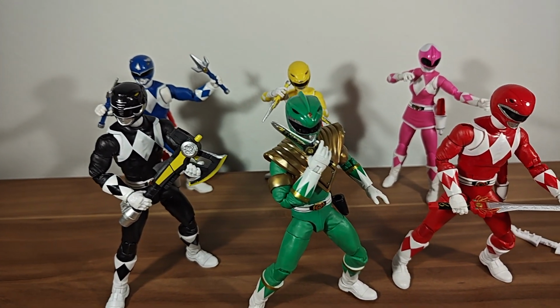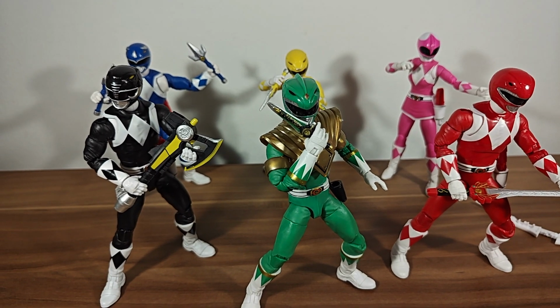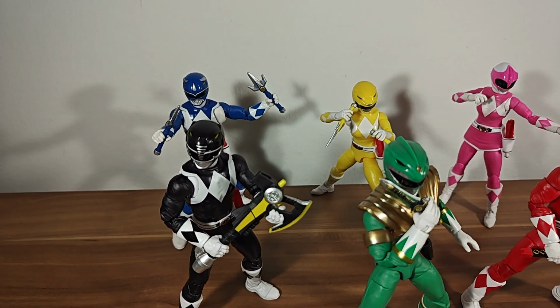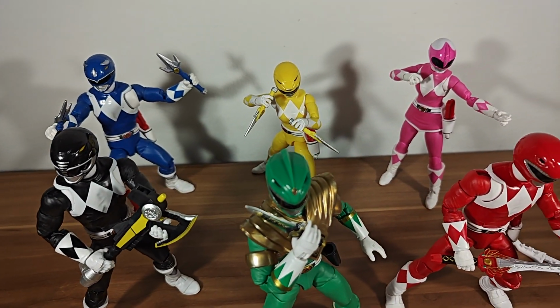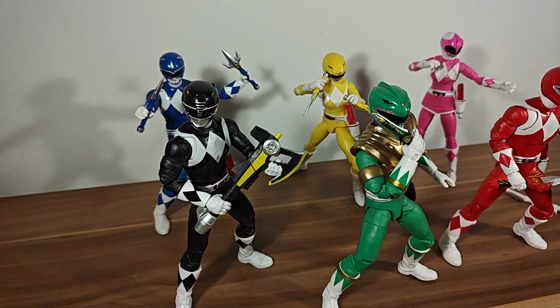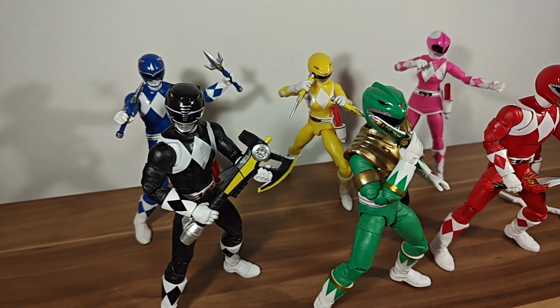And that's the thing with the Super 7. For €10 more, you get a bigger figure. You get way more accessories. The downside is that those figures look fantastic, but their posability and articulation is terrible. So that's the downside. But something like that would have been nice to be added to these figures.